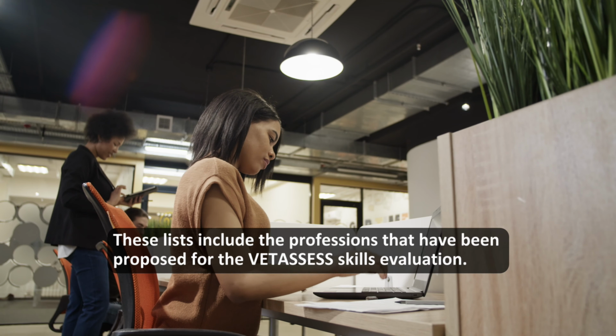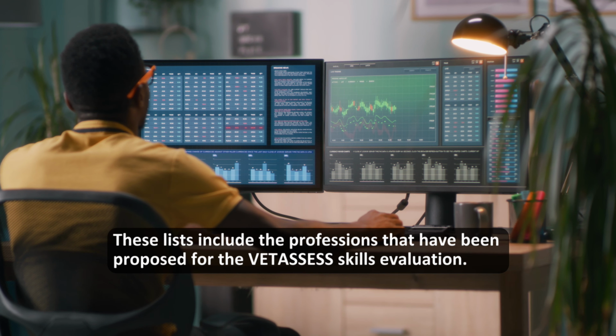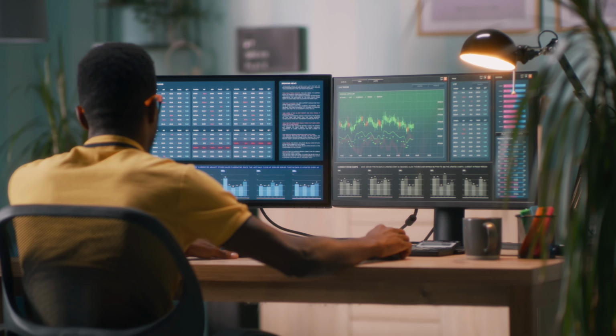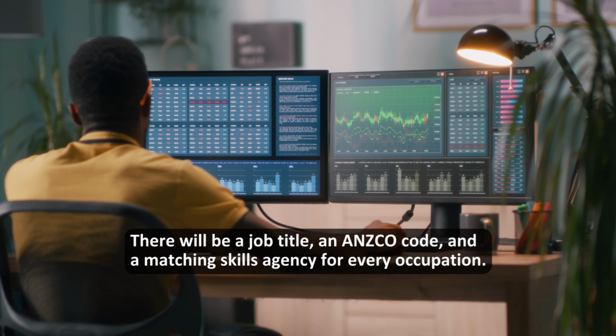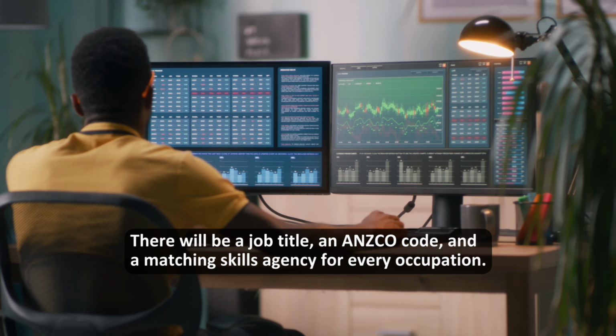These lists include the professions that have been proposed for the VETASSESS skills evaluation. There will be a job title, an ANZSCO code, and a matching skills agency for every occupation.